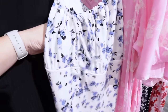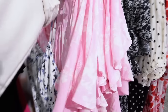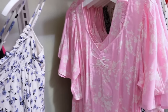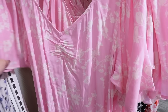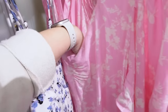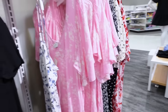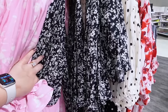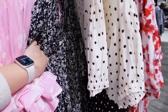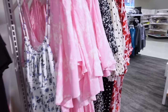Then look at all these dresses. Ooh, this is actually from Wild Fable. Someone stuck this here, but it's just like a pretty blue floral dress. This like really pretty pink dress. I like the ruching right at the front, and then it has these like nice flowy sleeves. And all of the clothing, I feel like A New Day, the sizing is pretty generous, so if you're between sizes typically you can size down. They also have this in a navy and blue floral, and then it looks like right here it's in like a reverse black and white polka dot, as well as a pink floral. So lots of color options for that dress.